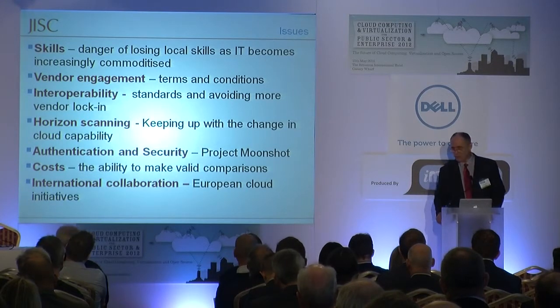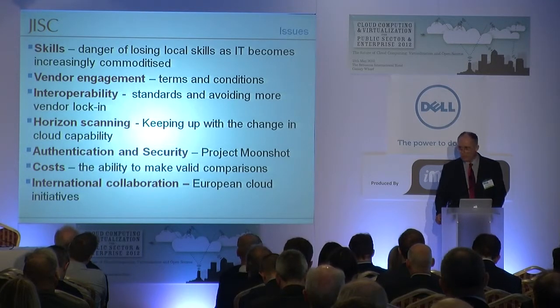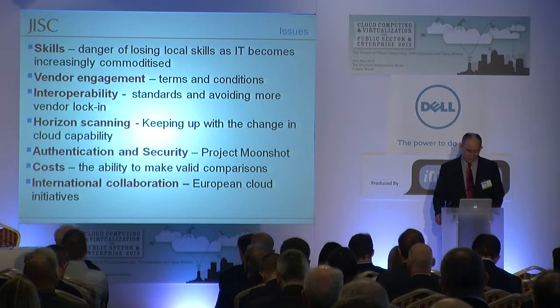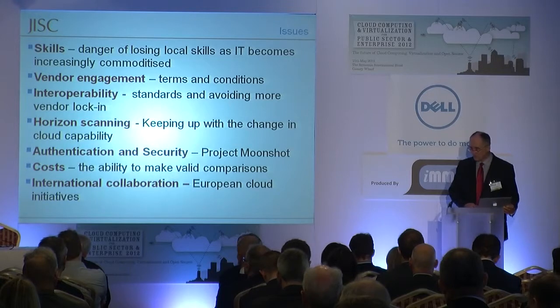International collaboration. We're working with partners in Europe and worldwide on the application of cloud for research and higher education. So I'm going to hand over to Sian now, and he can tell you about the brokerage.